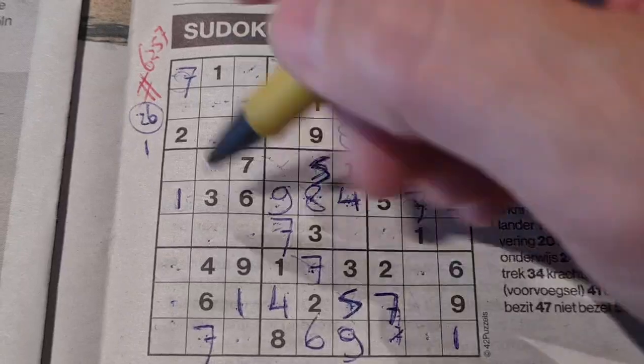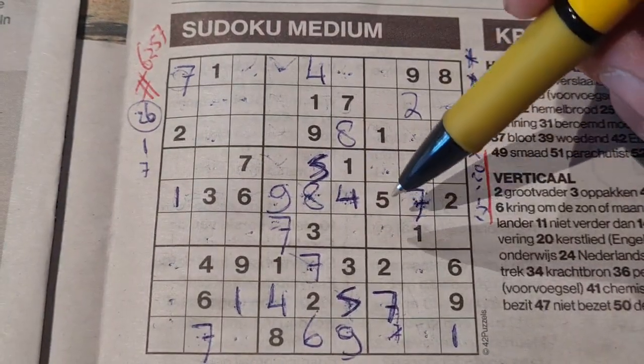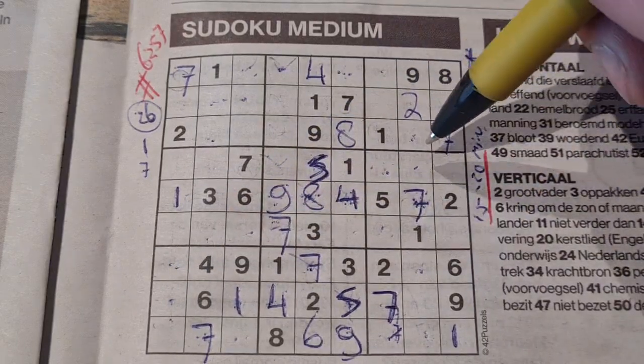I can see digit number two, number seven. Right, five and eight.